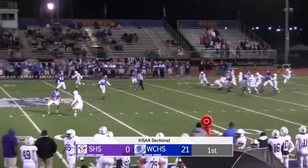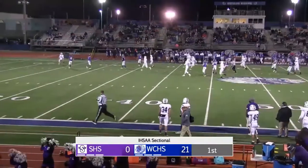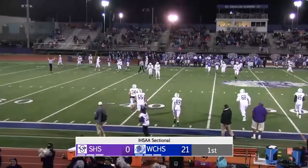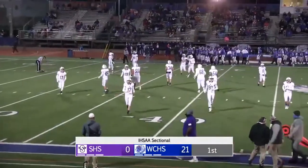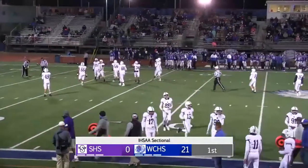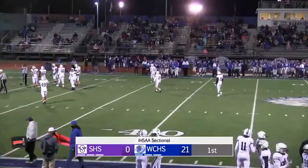Remember last time the punter was not able to get it away. This time a really good punt. Takes a Seymour bounce and going to be down at about the 24-yard line. Credit Caleb Elliott, who bobbled the last punt, comes back with this one and does a really nice job pinning the Warriors back to their own 24. Yeah, farthest field position the Warriors are going to have start so far tonight here. Great kick there.